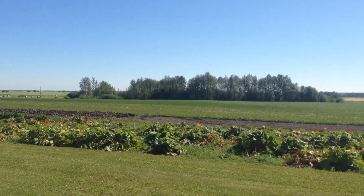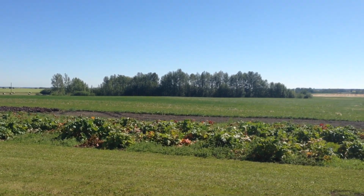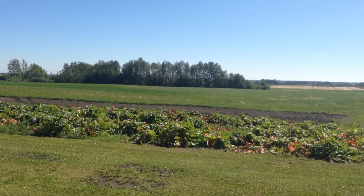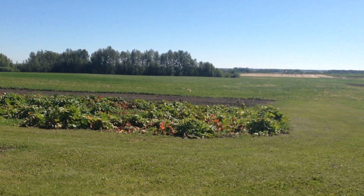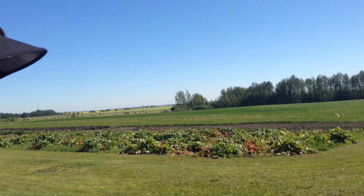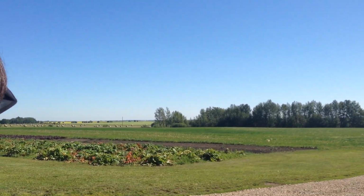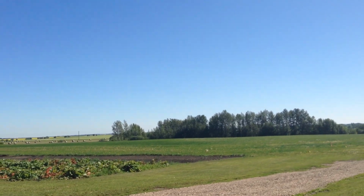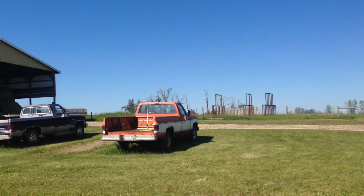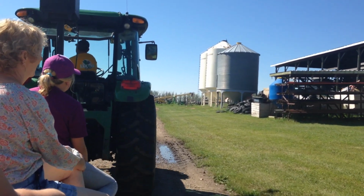If you look out to the left, there's some rhubarb. It's just an example of one of the vegetables that we grow. The rhubarb doesn't look real healthy right now because of the hail that we've had. And as most people know, hail and farms don't mix very well. Hail can be very catastrophic to the crops.